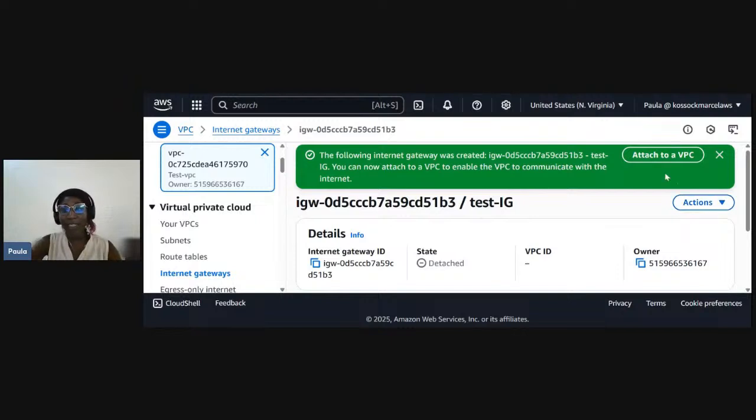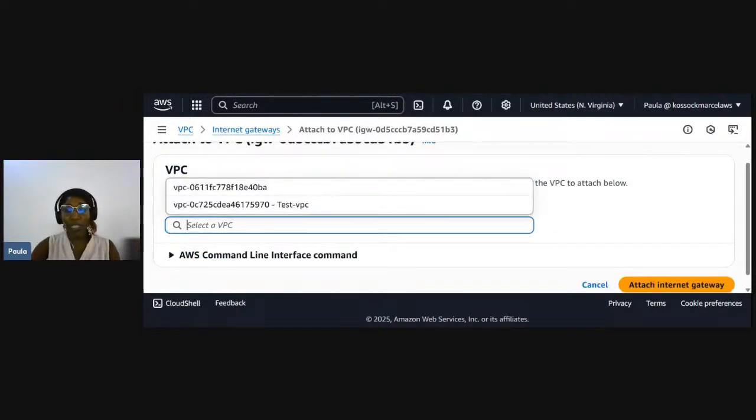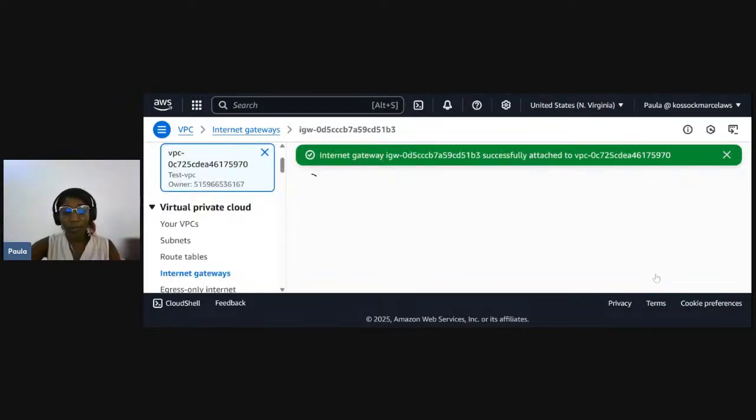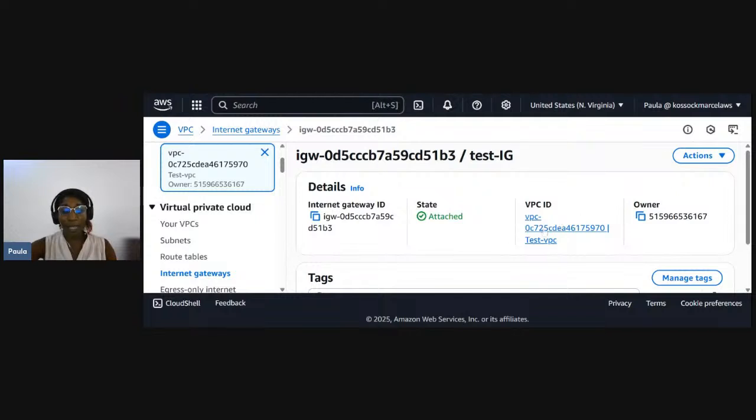So once it is done, you can either just click here on attach to a VPC, or you can decide to just close it and then go into actions and then click on attach to a VPC. Then you select the VPC to which you want to attach it. So you want to attach the internet gateway first to our VPC. Alright, so it's already done, meaning we are done with our internet gateway. When you look at the architecture I displayed earlier on, we had an internet gateway and we had also route tables. So now the next thing we are going to move into is creating our route tables.